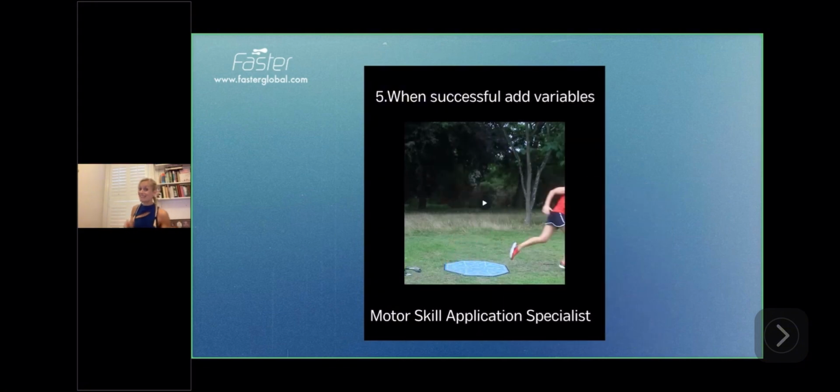Once you become successful at the movement, then what we need to do is change the variables. So if you got really good at doing a football kick in one place, you're going to get better and better at that thing until you don't get better at football. And so then we need to put the football kick into as many different places as possible.